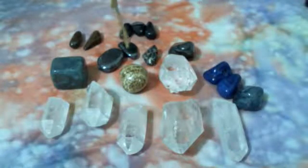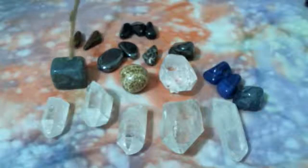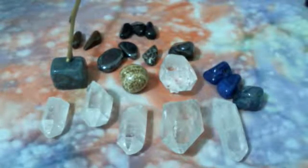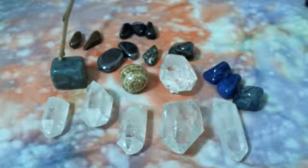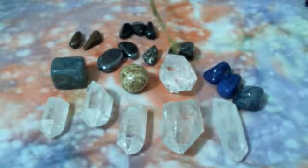And what else? Here I've got a little round thing of aragonite. What did he call this? He called it blood jasper. It's essentially bloodstone, but it doesn't have a lot of the darker stuff in it. And when I went to this gem and mineral shop, it's called Earthforged.